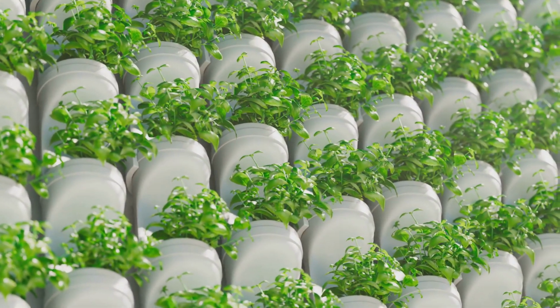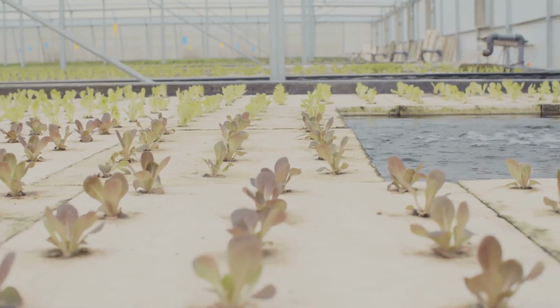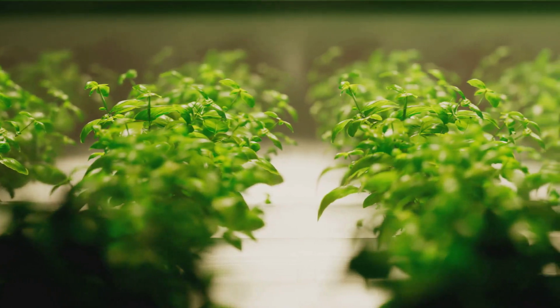Remember, the key to a successful aquaponic system is balance. Keep an eye on your fish and plants, monitor water quality regularly, and adjust as necessary. It may take some tweaking initially, but with a bit of patience, you'll soon have a thriving, self-sustaining ecosystem right in your own backyard.